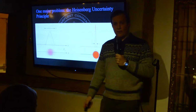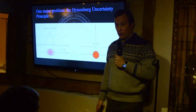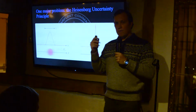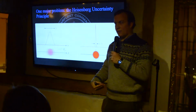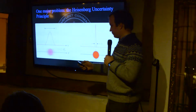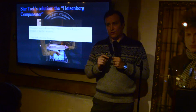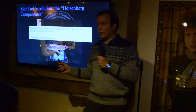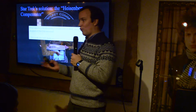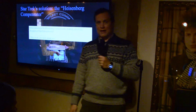So this actually is the physical reason why a transporter never could work: the Heisenberg uncertainty principle would make it impossible to measure the position and velocity of all the atoms in a human body precisely enough to actually store somebody and teleport them. Of course, all the science works, right? Because it's never going to work, because we need to write a book, we need to tell a TV story, and we're going to bend the rules of physics and engineering so that we can make it interesting, right?